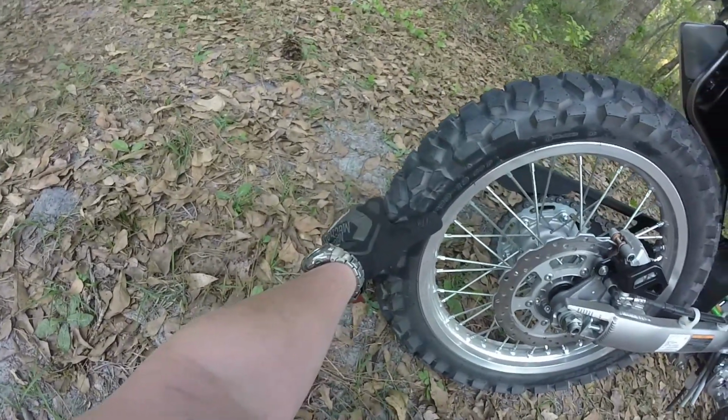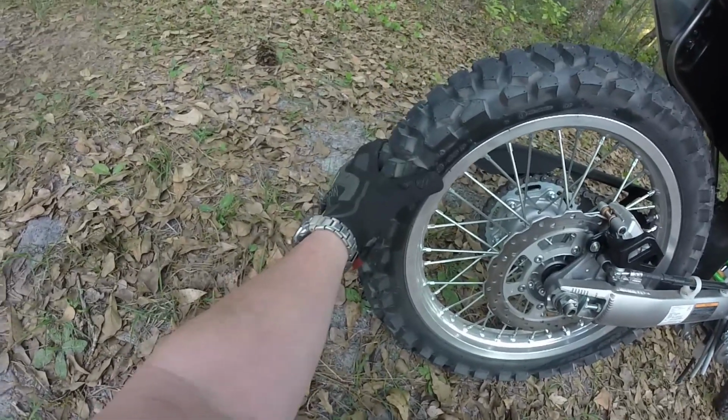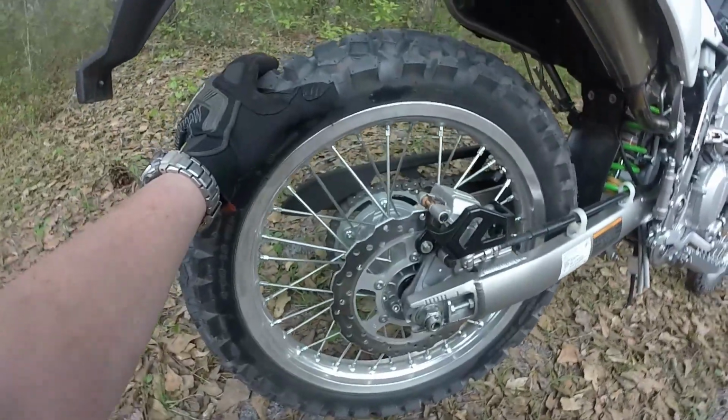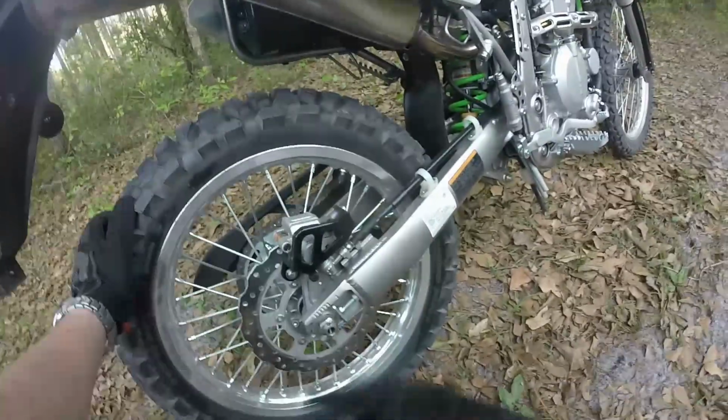They actually don't look horrible. There's a lot of blocks in a little space, so I don't know. They might not hook up too well in the sand, but maybe I'll ride on the street a little bit more. That was the one drawback.